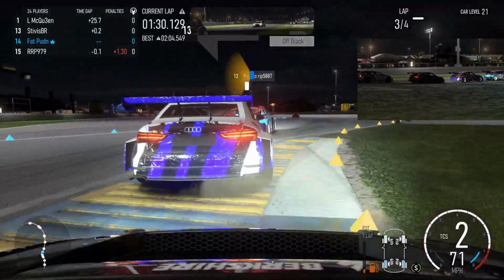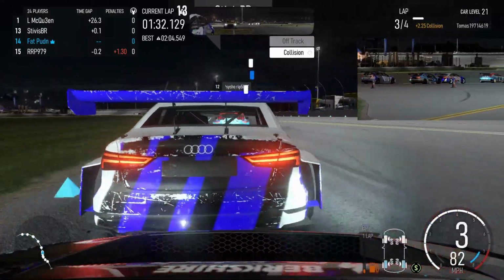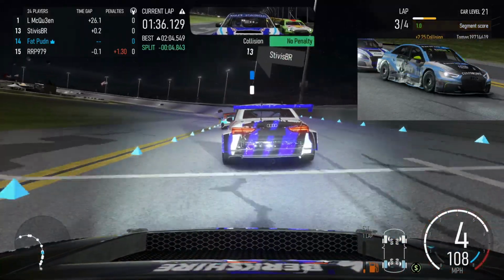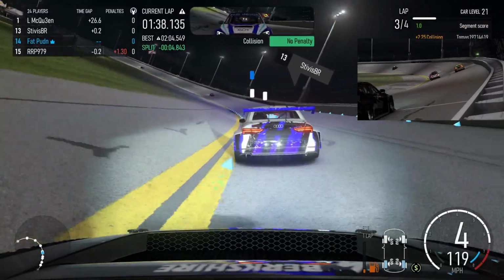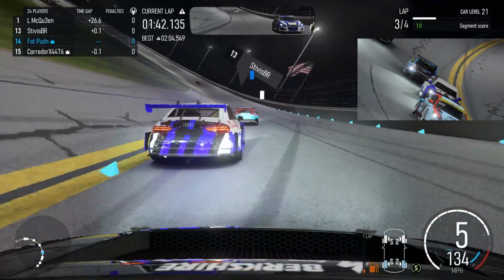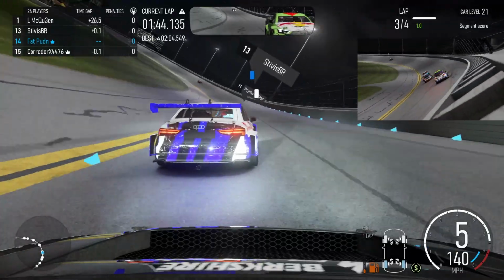Just biding my time here, because I know if I can get onto the straight now, I can actually push and catch him up. We're coming up to the end of lap 2, the beginning of lap 3, up nearly 5 seconds on the last lap, on the third split on the second time.